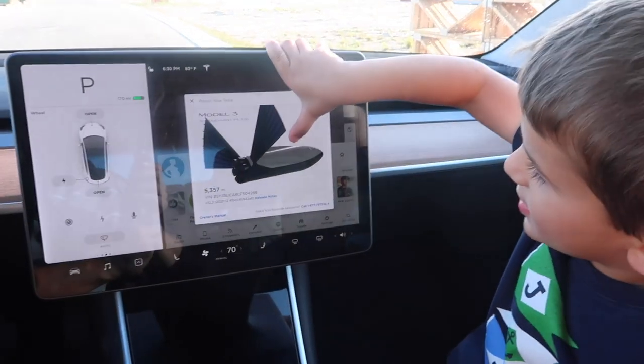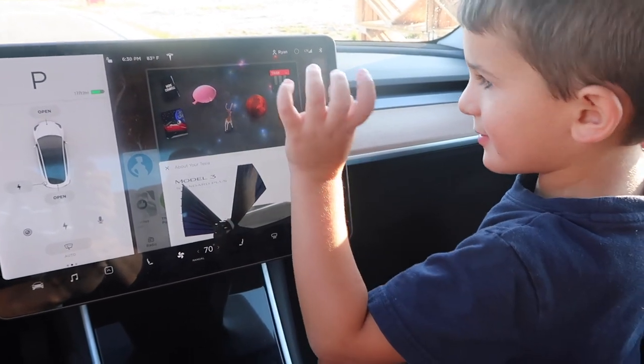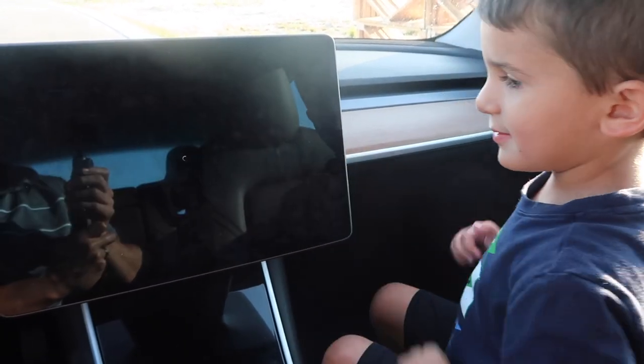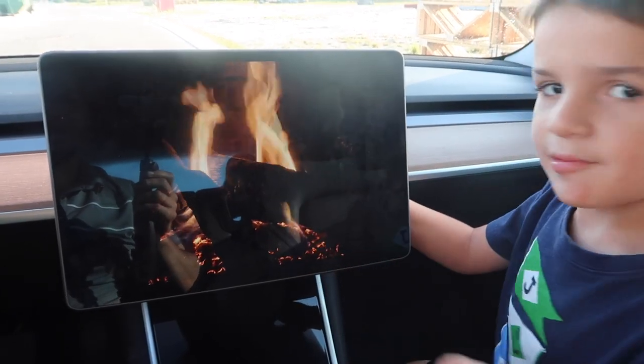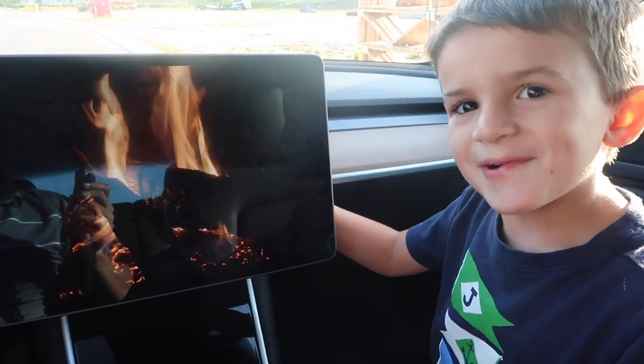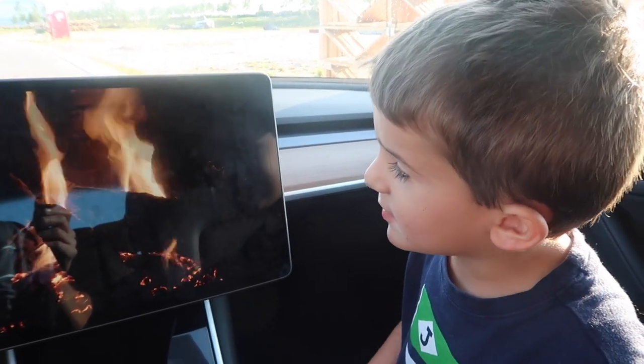So something else Miles wants to show you is the car has this kind of going on a date feature where you can start a fire, a little log fire. Miles, show them the fire. Okay, I'm gonna turn on the fire. Turn on the fire. Yeah. So here we go. It actually warms up the air a little bit. And it plays a little, Miles, when you take your girlfriend on a date, you can take her in the Tesla. A long time from now.